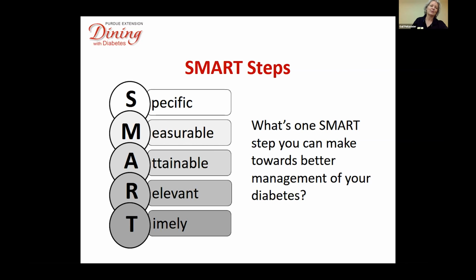Be sure to think about your SMART steps and take your time. I can't wait to hear from you all about what you decided for your goal. And make sure you write them down. And I think you have in your handout a My SMART Steps handout. And that will help guide you through these steps as well.